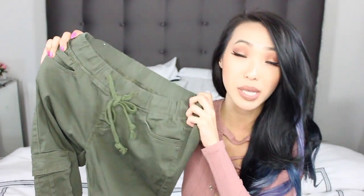I really should go for numbered sizing because that always tends to fit me a little bit better. When it's small, medium, large, it's a little bit too generalized, but I thought since it has an elastic waistband and a drawstring on it, I thought I could make it fit. But these are just a little bit too loose and baggy for me, especially in the butt. So I'm not going to try them on, but I wanted to show you guys because I really like the idea of these.